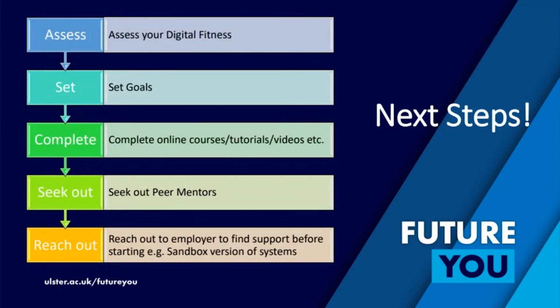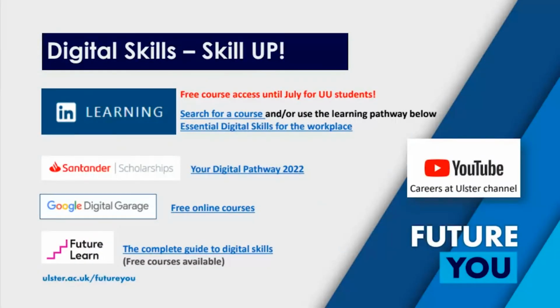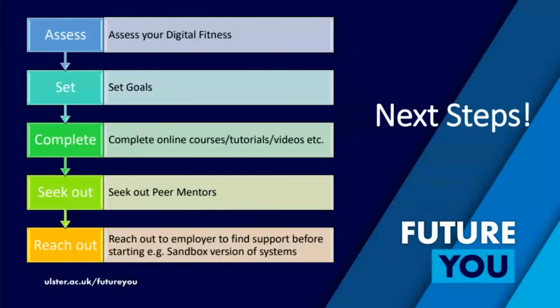Okay, so those were some of the places you can go to skill up and learn, and I better let some of you go because there's another session starting at 11. I don't want to keep you back. So this is the next step. The first thing I would recommend is that you assess your digital fitness. Use one of those apps that I gave you. Set some goals. Don't try and do it all at once because you'll just fry your head and you'll forget everything. So do set goals.